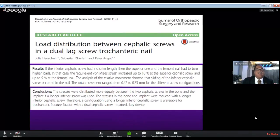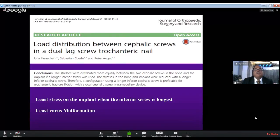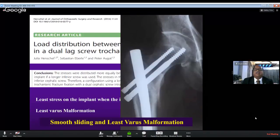This article also concludes that if the inferior screw is longer, that is, placed subchondrally, smooth sliding happens, and uniform stress at the screw nail junction, both for the superior as well as inferior, will happen. It's not only the inferior screw, but if the superior screw is also proper size, uniform stress at the nail screw junction will happen. And if the inferior screw is longer or subchondrally placed, it has the least varus malformation. It has a resistance effect against varus deformation force, especially if the lesser trochanter is broken or there is a small void medially. In such cases, it's always better to put a longer subchondrally placed inferior cervical screw.